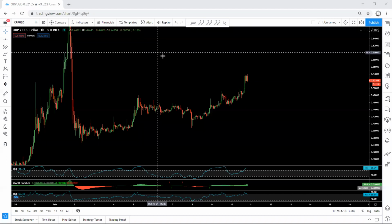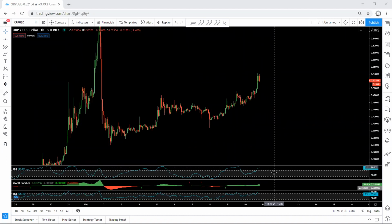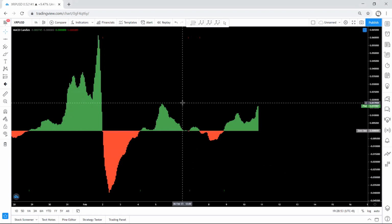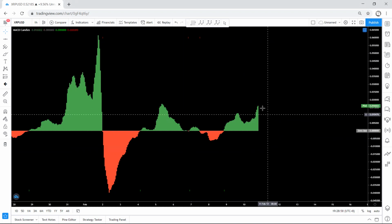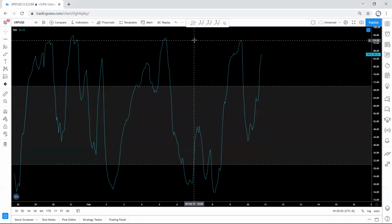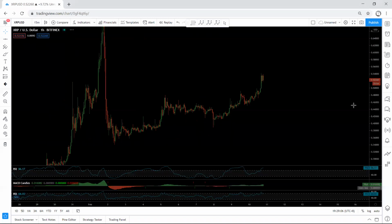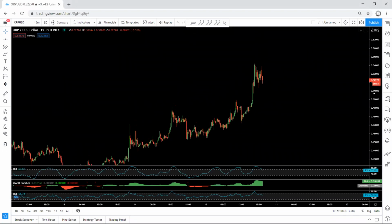Even if we refer to the MACD, if we compare this to here, we see what we have. I think the divergence is not really something we need to care about, because maybe after a few hours this one is not there, and this one also nothing. Anyway, we just follow the chart and see whether we can get a good trade setup from here or not.